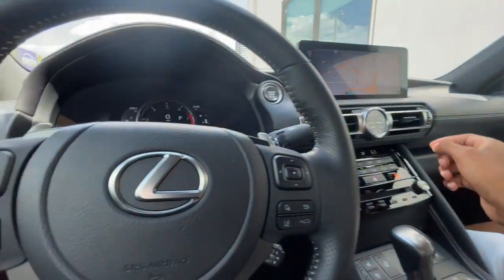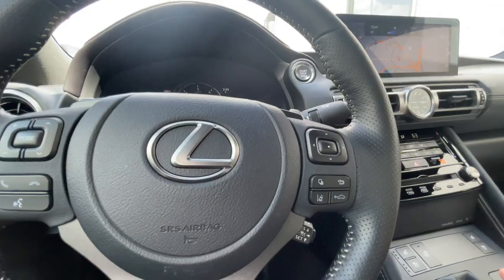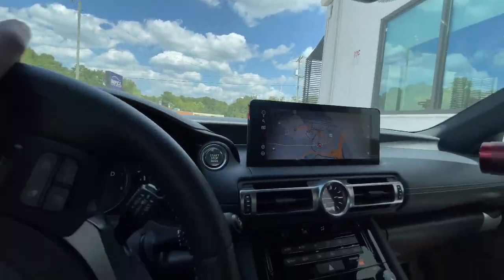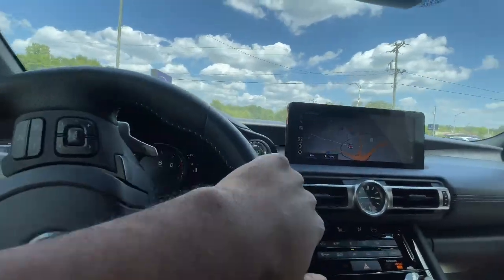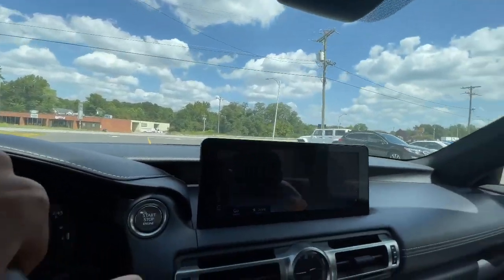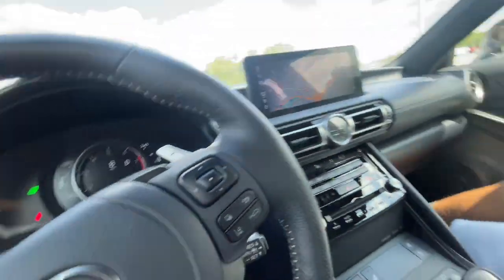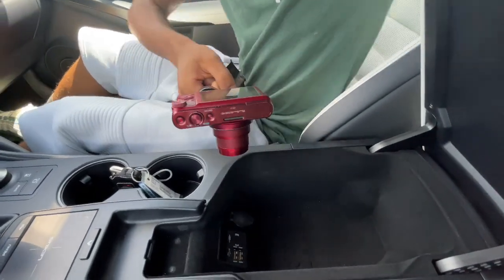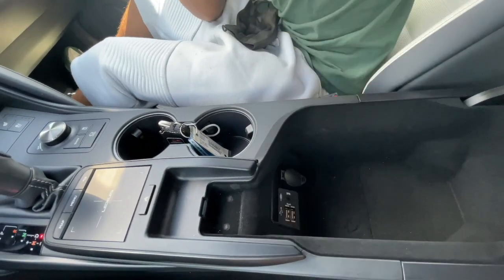This white interior is stupid hard. Gotta get them sunglasses on so we can see what's up. The screen is very, very tough. How does the sound sound? You got the USB, get your little things right there. Got your little 12 volts and cigarette lighter.